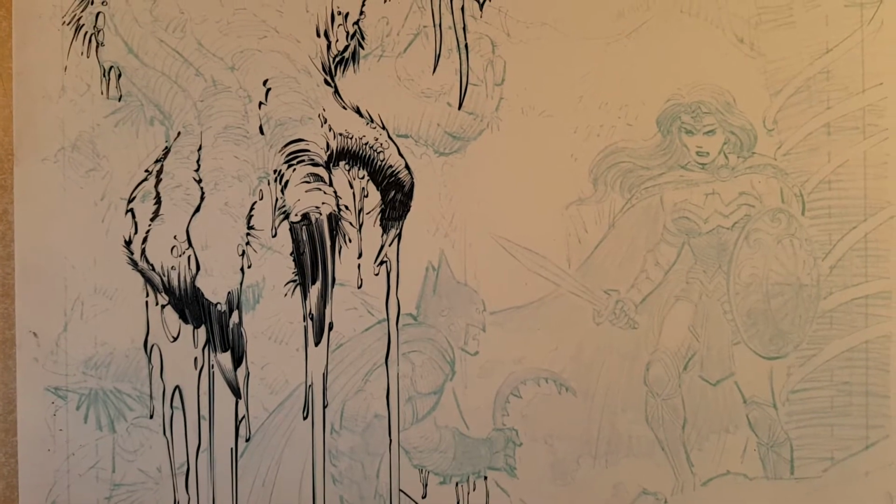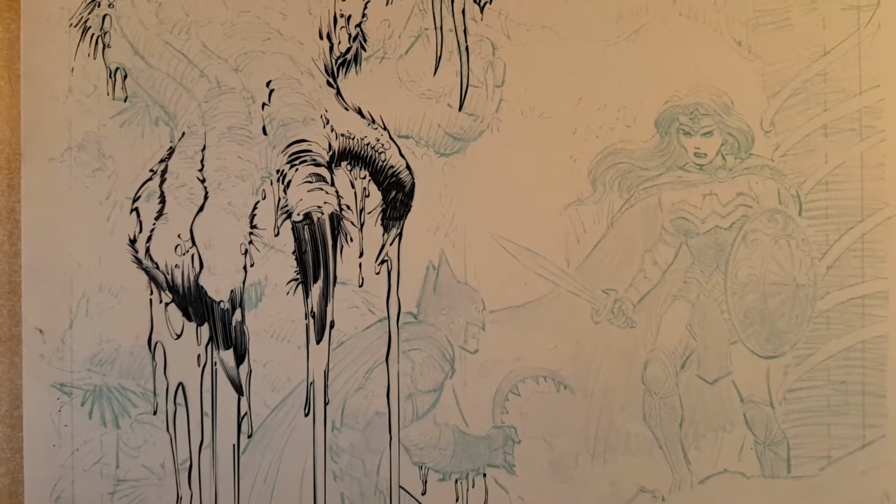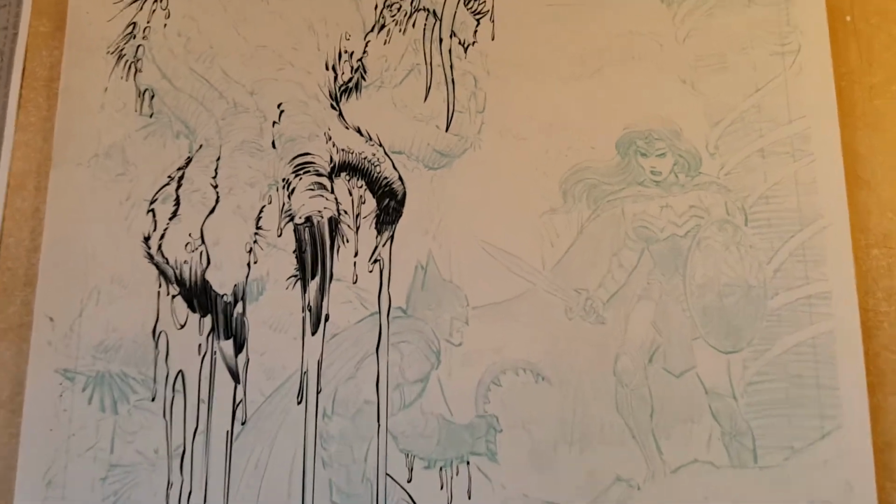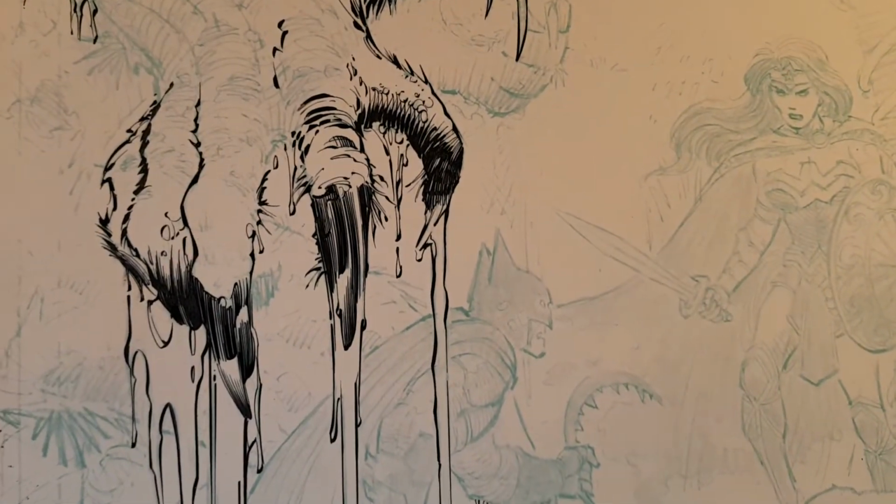Oh, man. You know what? Waiting for 3 days for a page to work on makes you a little zany. I'm digging the hand. I like that.